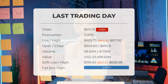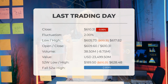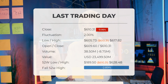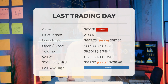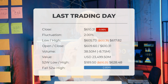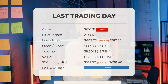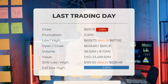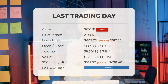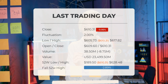It's worth noting that the stock has seen positive growth in 7 out of the last 10 days, resulting in a total increase of 11.33% over the past 2 weeks. Interestingly, the trading volume decreased alongside the stock price, which can be seen as a positive indicator since volume should follow the stock. Specifically, the trading volume dropped by 9 million shares on the last day, with a total of 39 million shares being bought and sold, amounting to approximately $23.50 billion.